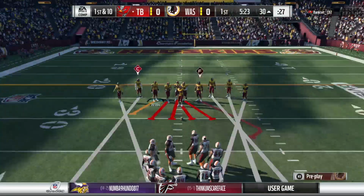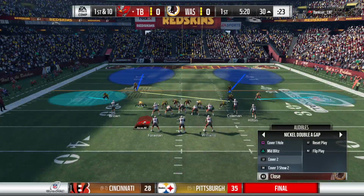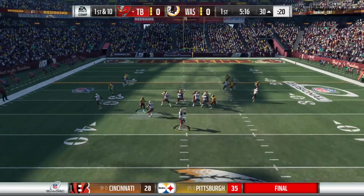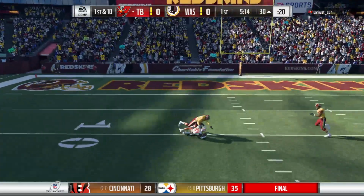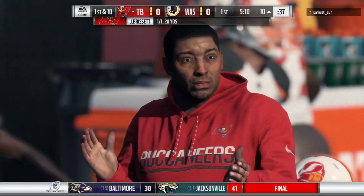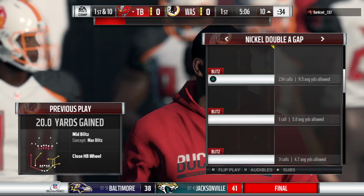So after that big gain, let's see what else the offense has up its sleeve. Let's go! On 1st and 10, Brissett. And he's taken down, but not before reaching the 10-yard line. Chewing up big yardage. Another nice gain there. This one goes for 20.